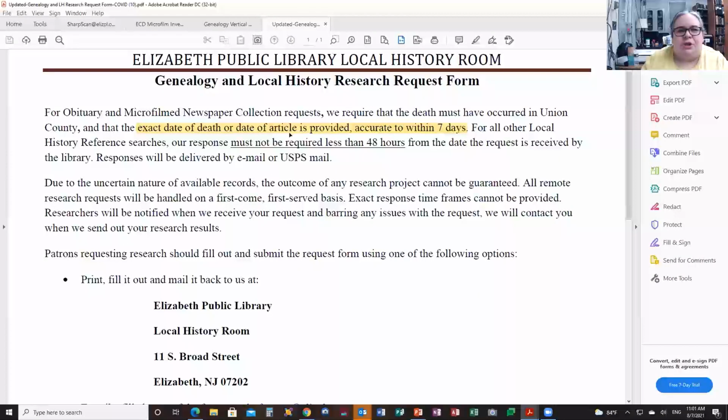We have made certain exceptions if it's somebody who is living out of state or out of the country. Those we're willing to work with, but we also limit how much assistance we're actually going to provide, because our staff is very limited. There's only 2 full-timers and 1 part-timer, and only 2 of us can do the remote research.